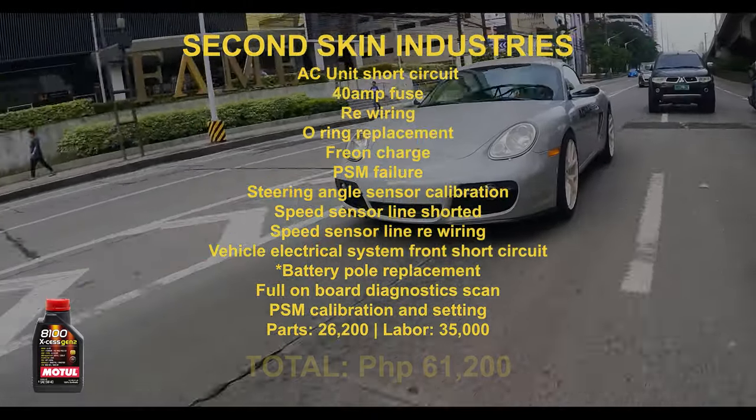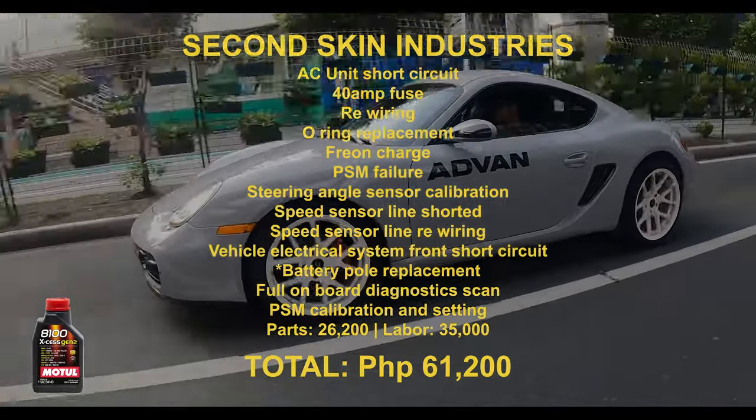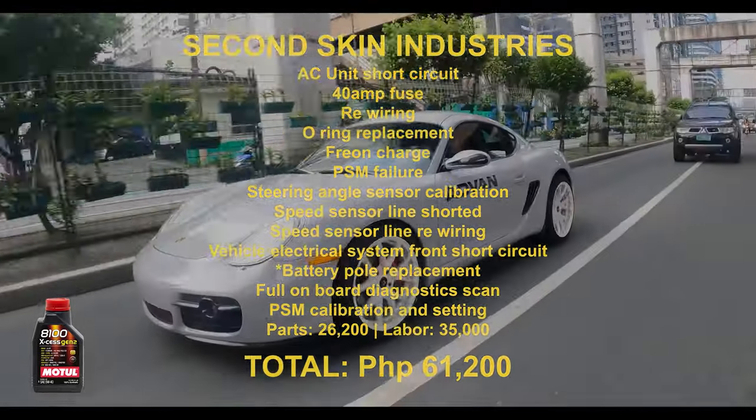You're gonna worry about that, parang mix of emotions. Ganda na auto mo, pero paglabas mo dyan, pag roll niyo outside Second Skin, you gotta find a place to get all of that fixed, right?